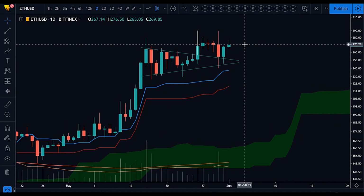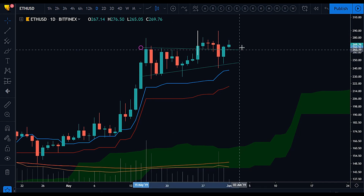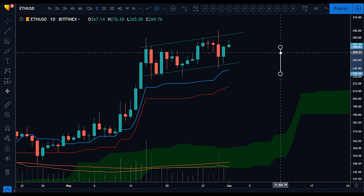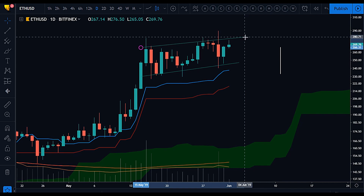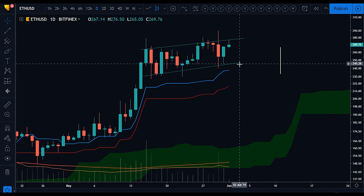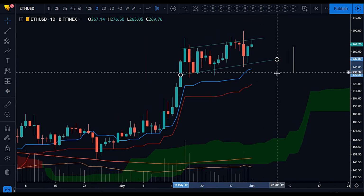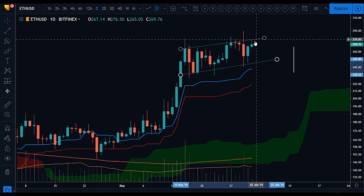Looks like Ethereum now does want to move upward and beyond. But what are we putting in now? It looks like we're putting in a new formation. I'm going to go ahead and move this. And looks like we're morphing into some sort of bull flag or channel, whatever you want to call it. So look at that, perfect.